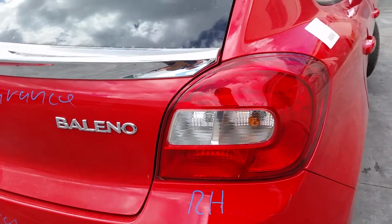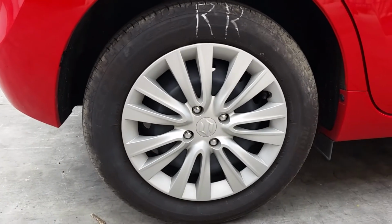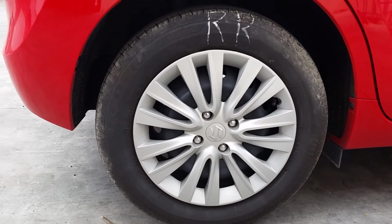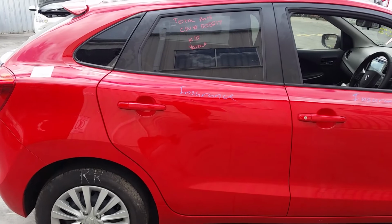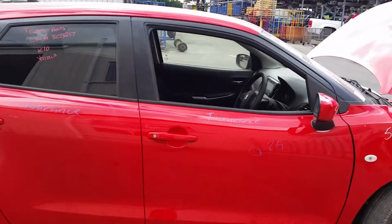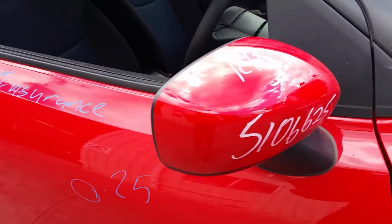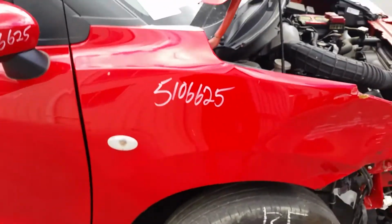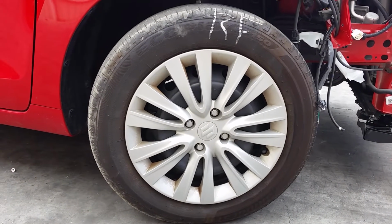Right-hand tail light. Factory 15-inch steel wheels with hubcap. Right rear has a good tire. Right rear door appears to have no damage. Right front door. Right-hand power door mirror. Factory 15-inch steel wheel with hubcap. Right front has a good tire.